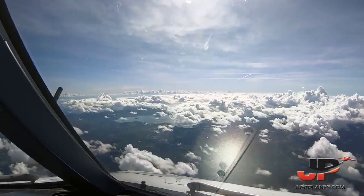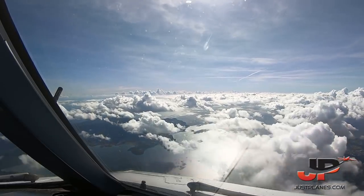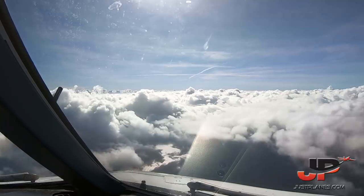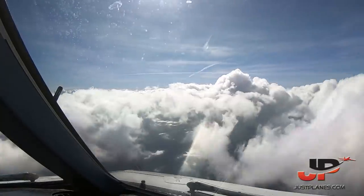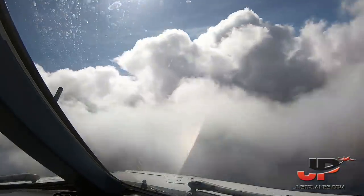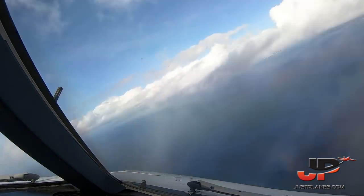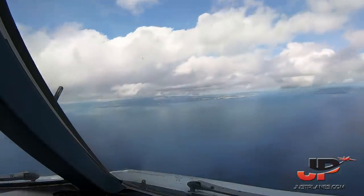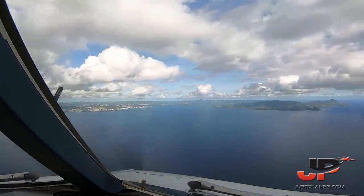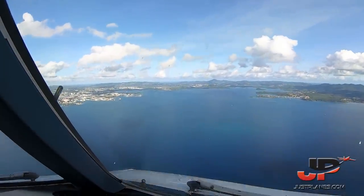Speed check. Flaps 3. Auto thrust, speed. Auto brake is low. Eco memo. Landing in open. Check is completed. Thank you. Yes. Alpha taxiway is second.